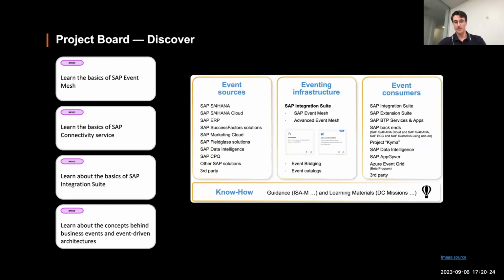Here we're looking at event mesh, connectivity service, integration suite, and event-driven architectures. So event mesh, again, will be that interface for having a message queue that will essentially drive those notifications into Teams. Then connectivity service will essentially be used to connect and form a proxy with Cloud Connector and ultimately form that secure connection with your target system, which in this case will be S4HANA on-premise.